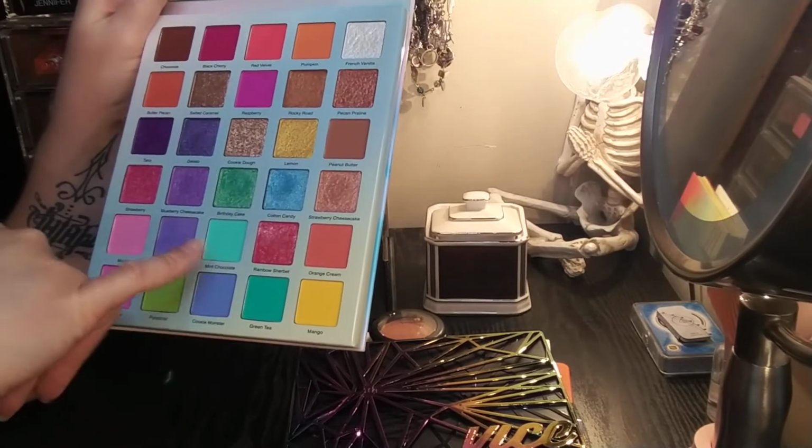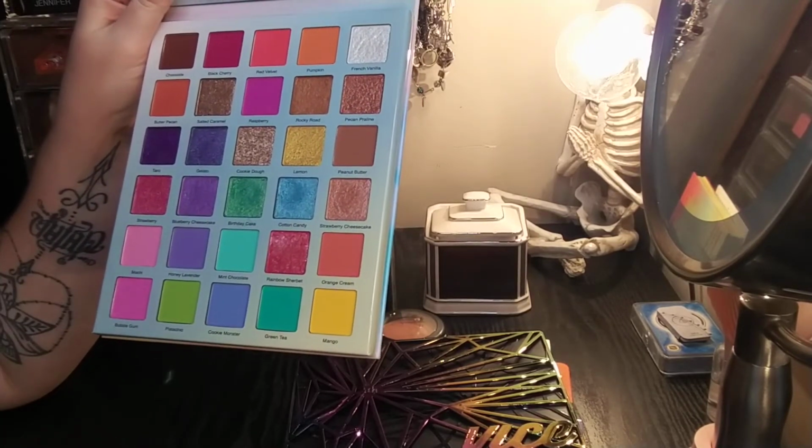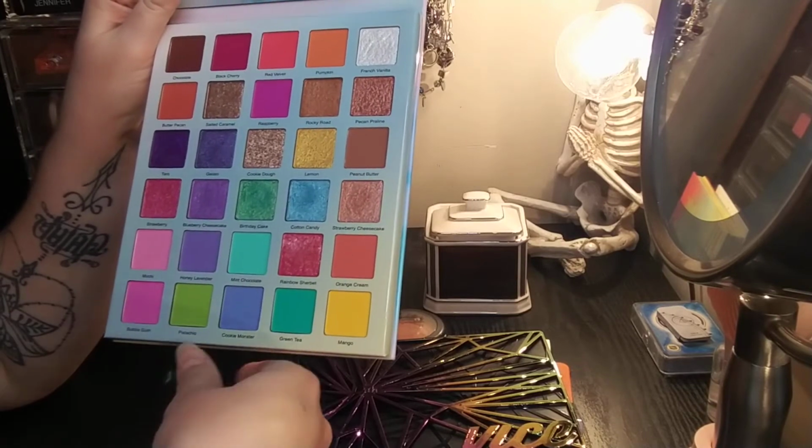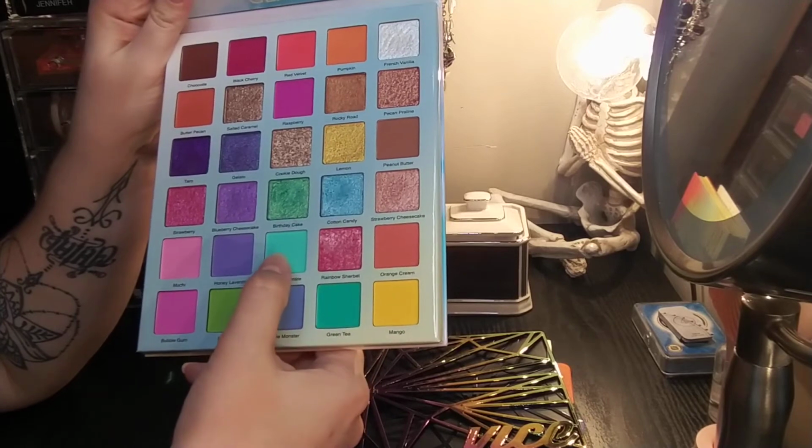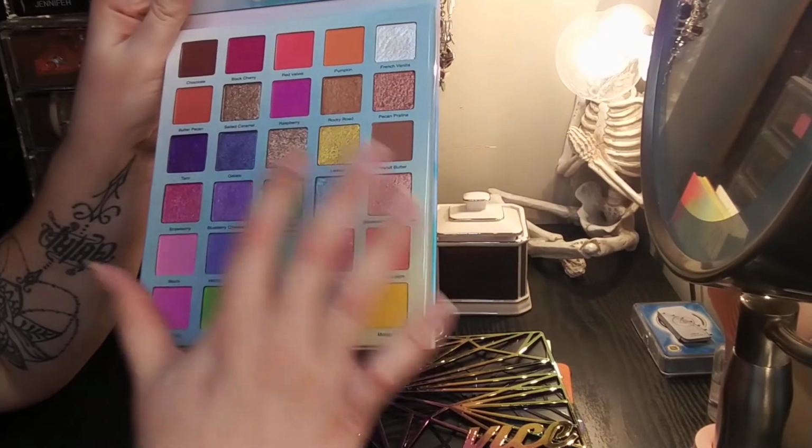I want to play a little bit more with the mint shades, and I want to try the yellow and some of the neutrals, but I've been really loving the pinks and the purples a lot, and the mint one right here, but really want to get into this a little more.